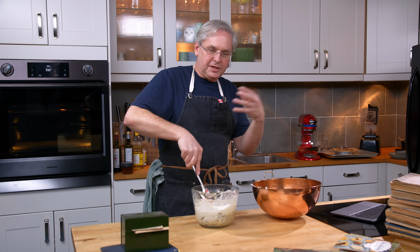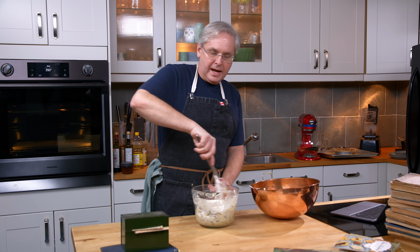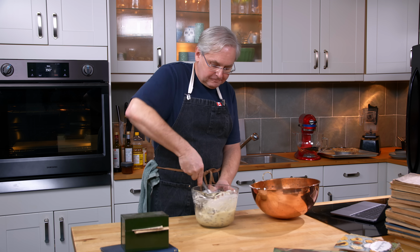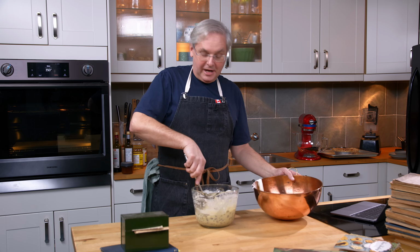So a bunch of things happened all at once, which leads us to the 1920s, when pecans are now available in bulk at reasonable prices that everybody can get their hands on them. They're shipped everywhere, and they start showing up in recipes over and over and over again. So this 1922 recipe is going to be great, I think.